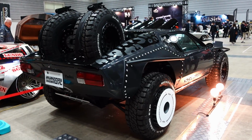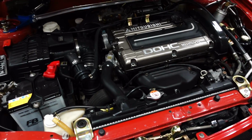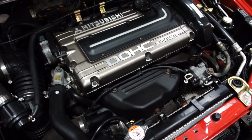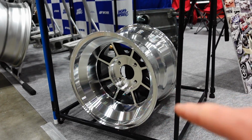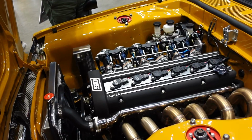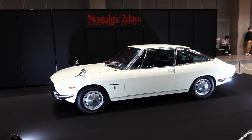Definitely not a Pantera like this. They are using the old logo again. Mint 4G63. Oh my goodness. Hayabusa engine in a new Honda S660 chassis. And this was like the first aftermarket wheel in Japan. Just flawless engine bay. Made it to Nostalgic 2 Days, and I don't know what I'm looking at.